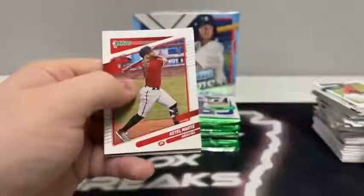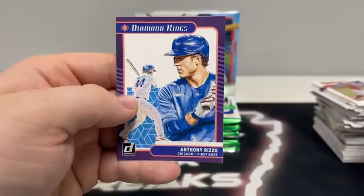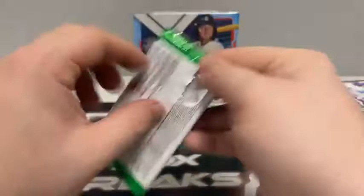Here is Ketel Marte for Arizona. Got a Fernando Tatis, Gary Carter. There's Mookie Betts. Got a Pink Ozzie Smith. There's a Fireworks live stream of Fernando Tatis. Got a DK Anthony Rizzo and Leody Taveras on the rated rookie for the Texas Rangers.